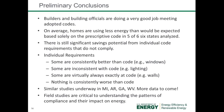And what's become clear is that there are certain areas of the code really worth focusing on and others where you just don't have to worry about it. So windows, for example, I didn't count up the dots, but 98, 99% of all the windows we saw are better than code. There's no need, if you're just talking about compliance, to do an education and training effort to up that because we're getting what we would expect already.